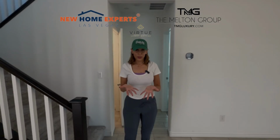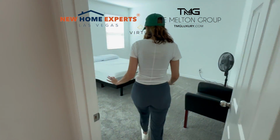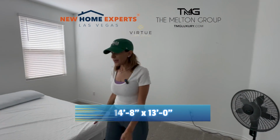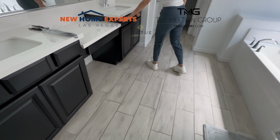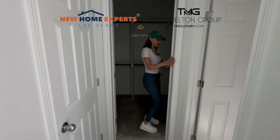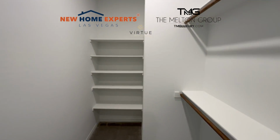Okay, so we did mention that the primary bedroom is here on the main level. Reminder, this is pre-staging. Imagine some beautiful furniture in here, which there will be later. But I do love the fact that it has a nice spacious bathroom. You do have dual sinks and a nice little place right here, possibly for makeup. You do have a good sized closet back here as well with some additional shelves. So really nice space here.